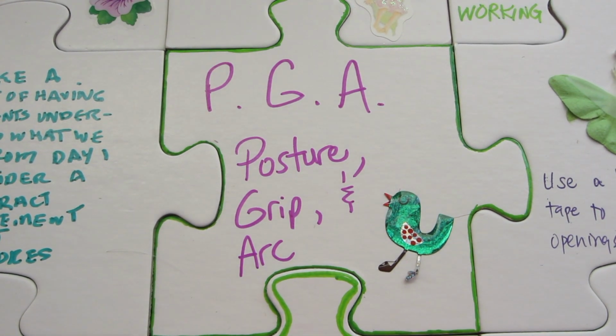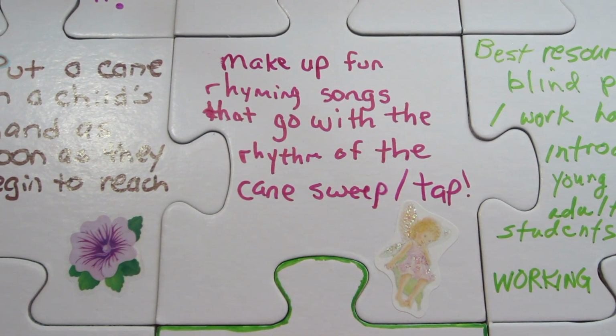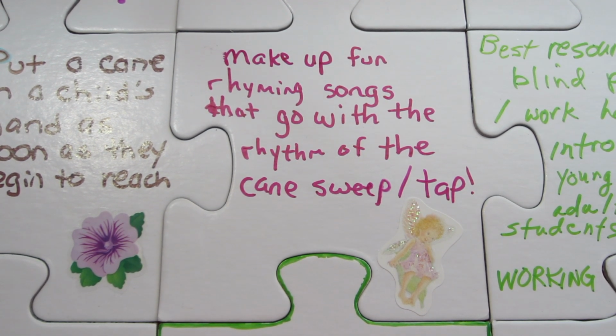PGA, posture, grip, and arc. Make up fun rhyming songs that go with the rhythm of the cane sweep / tap.